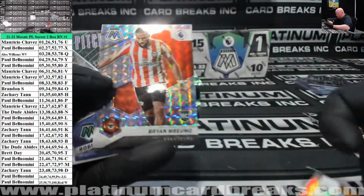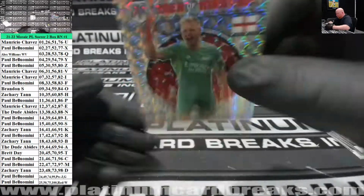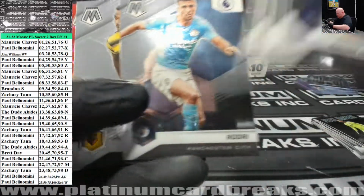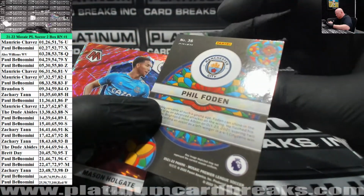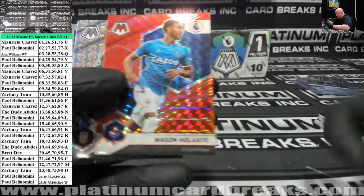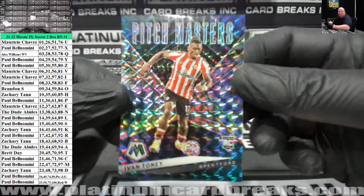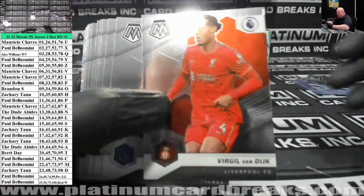Cody Silver is 51. Mbeumo is 71. Sanchez is 12 and Ramsdale is 7. We've got, is this stained glass? Phil Foden. Some kind of a stained glass look. Pretty sweet right there. That's card 36. Holgate 68. Martinez is 25. And 8 on the Tony Pitchmasters. If it's one name, it's a good player. All right.